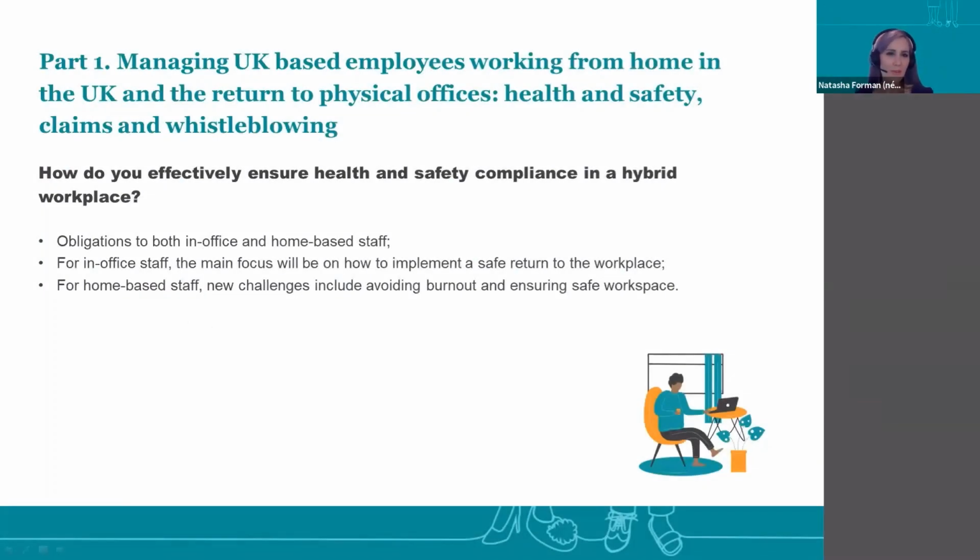So how can you effectively ensure health and safety compliance in a hybrid workplace? It's a big question. Employers will need to be mindful of their health and safety obligations to both in-office and home-based staff. For in-office staff, the main focus will be on how to implement a safe return to the workplace. And for home-based staff, employers are likely to face new challenges, including ensuring that working patterns are not detrimental to health or risk employees suffering burnout. They'll also need to ensure that employees have safe equipment and a suitable workspace.